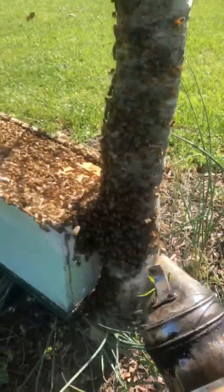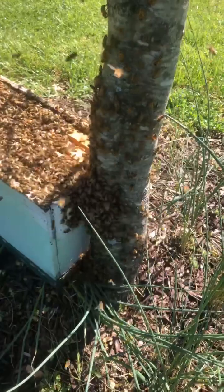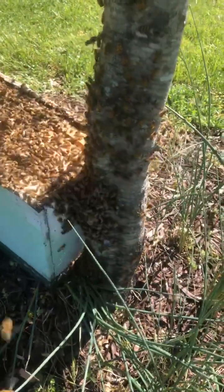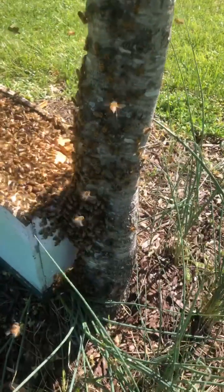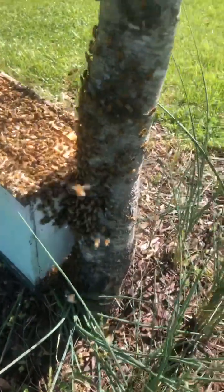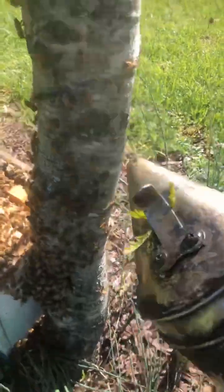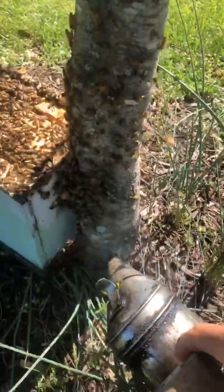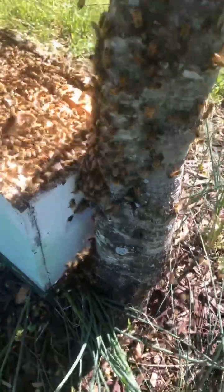Never did see the queen. I raked a bunch of them off on some drawn comb and put the whole thing in the box before I started filming. But they were all right up here. Now they're working their way on in. There's one little crack down at the bottom that they're going in. The rest of them are going in the top.